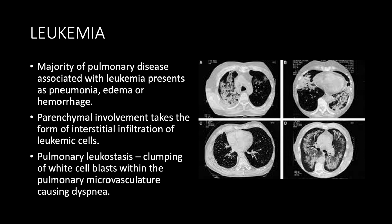For leukemia, leukemic involvement of the lung is found in approximately one-third of patients at autopsy. Clinical or radiographic evidence of parenchymal infiltration is uncommon during life. The majority of pulmonary disease associated with leukemia is caused by pneumonia due to immunosuppression, edema from cardiac disease, or hemorrhage due to thrombocytopenia. Parenchymal involvement in leukemia usually takes the form of interstitial infiltration by leukemic cells with resultant peribronchial cuffing and reticulonodular opacities on chest radiograph.